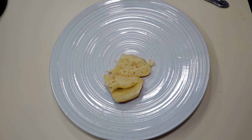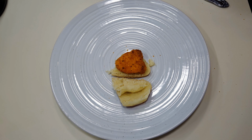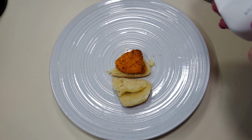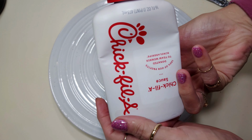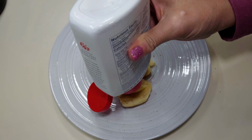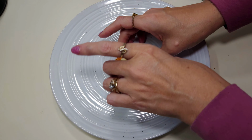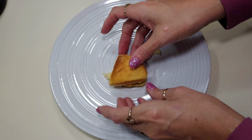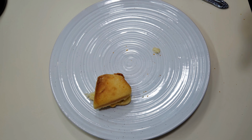I'm going to get one of the chicken nuggets and put it in here. And mind you, you can use regular chicken nuggets. I use the spicy because that's what I thought might be good. And then I'm using Chick-fil-A sauce on it. And look at this. Bam. There we go. Let me make a few more of those, and then we'll be ready for supper.